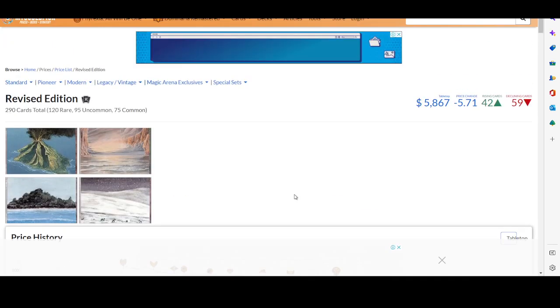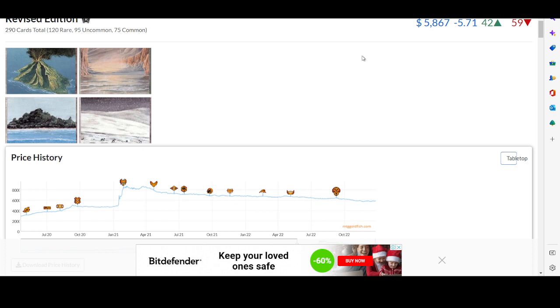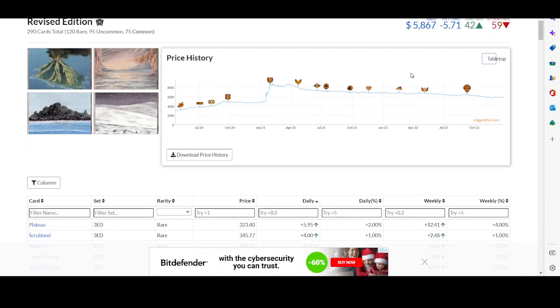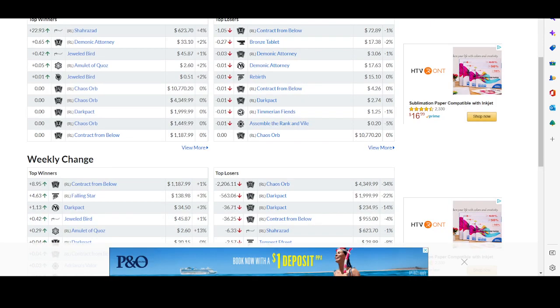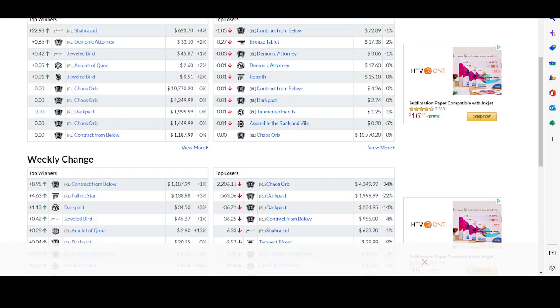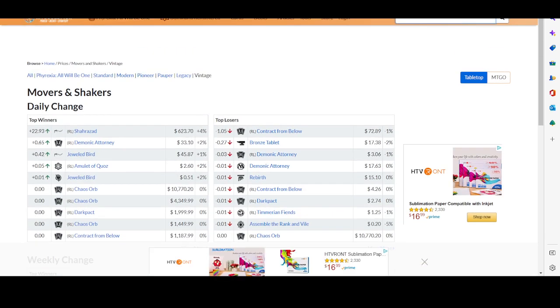What is happening with all of Revised Edition? So all of Revised Edition, very flat for the last couple of days, last couple of weeks. Actually, very, very flat. You can see it right here. We have not gone up or down aggressively. I'm going to refresh that because for some reason it's broken, and we're going to see what the deal is with that. So while that's refreshing, let me check out, I think I opened up Popper.